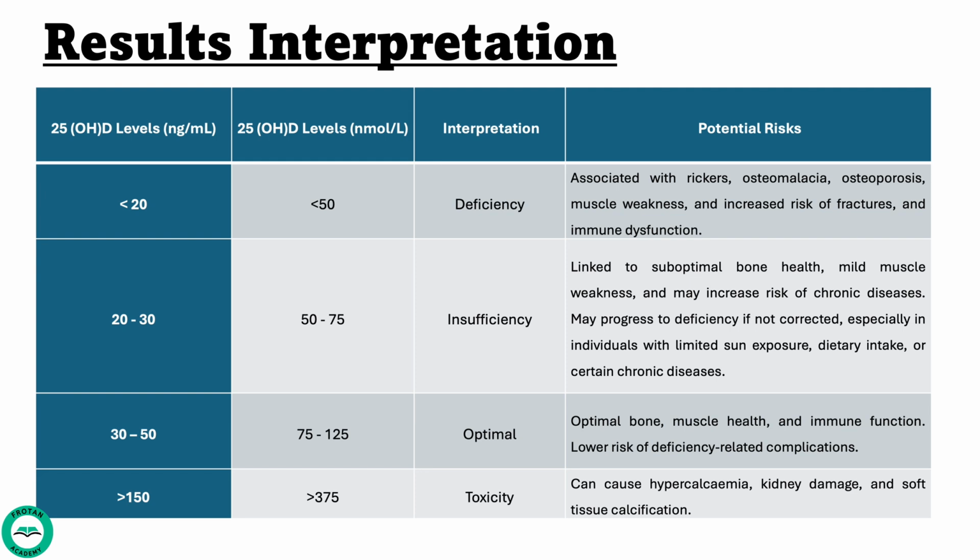A vitamin D result less than 20 nanograms per mil or less than 50 nanomoles per liter indicates deficiency. A vitamin D result between 20 to 30 nanograms per mil or between 50 to 75 nanomoles per liter indicates insufficiency. An optimal vitamin D level falls between 30 to 50 nanograms per mil or 75 to 125 nanomoles per liter. A vitamin D level that is greater than 150 nanograms per mil or greater than 375 nanomoles per liter indicates toxicity. This can cause hypercalcemia or high calcium in the blood, kidney damage, and soft tissue calcification.